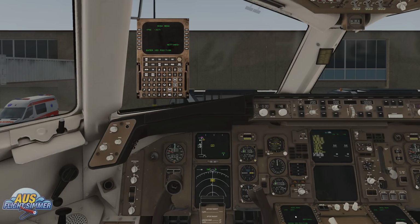So our 3 IRSs are all aligned like little ducks in a pond, so it's time to get the FMC out and program the flight today. So the first thing we need to do is put in the position of the airport so we can get a reading of our GPS position. So if you can't align it, you're going to end up on the moon. So we'll just post that in there.